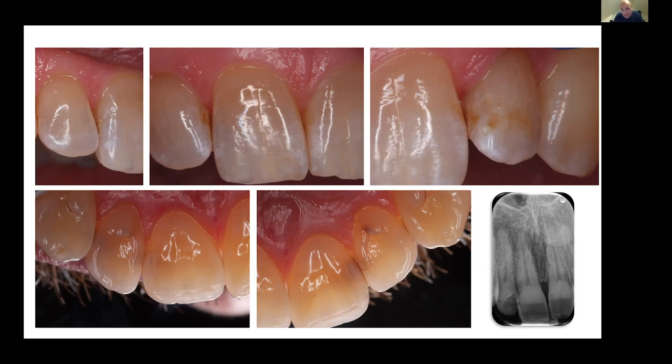You often see these cracks, early carious lesions, been there for a while, and then you can get a crack right from the center of the marginal ridge all the way down into the lesion. You'll see these quite often when you extract a tooth and there's been a carious lesion on the adjacent tooth. You'll see these vertical cracks going right down to the lesion there. It's a really, really tricky one.